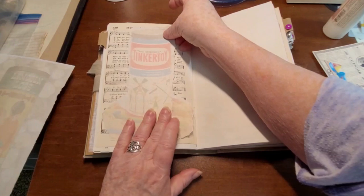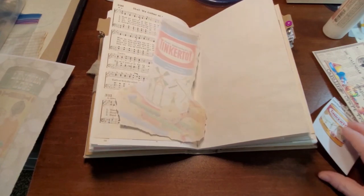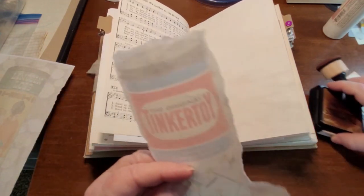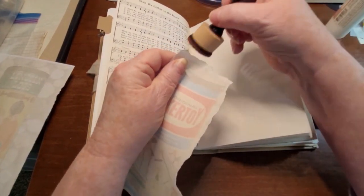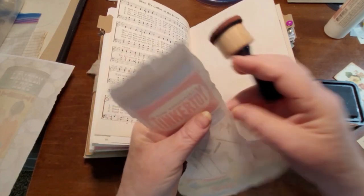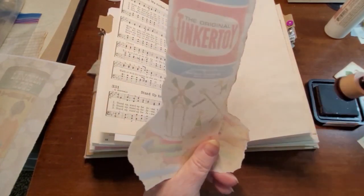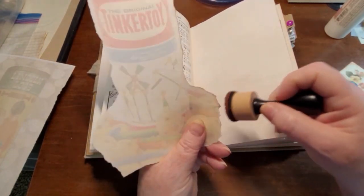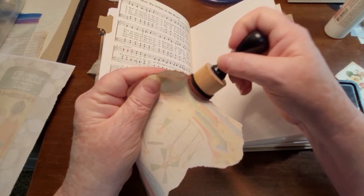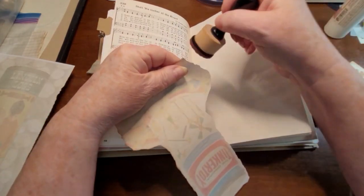I'm thinking that kind of on there. Okay, let's ink this up. And we'll see what it looks like on there. I'm putting all my challenges that I'm doing into this book. And then when it gets filled up, who knows what I'll do with it. I'll either keep it or I'll throw it onto my Etsy shop. There'll still be lots of writing room and stuff in this journal when I'm finished.